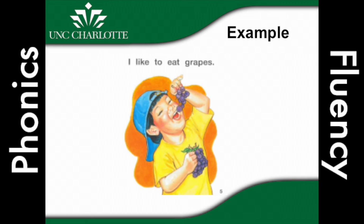But what if they pointed out rap instead of ape? Right? You can point out, that's good, but look, there's a magic E. Or you can go with it for now, right? Especially if you're the one guiding the window.